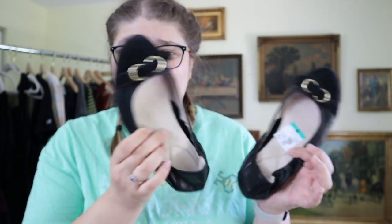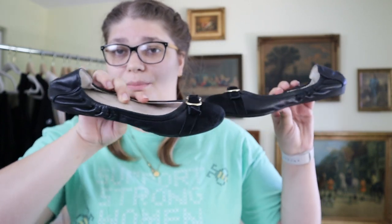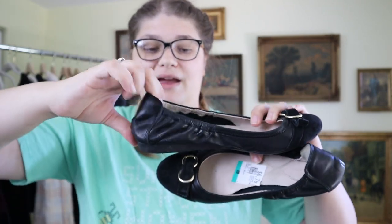And I looked at comps first before I bought these, of course. And the comps looked like they were reselling around $50 as well. So for less than $3, I thought that those were a fun little ballet flat. And I like this style where they have the stretch there. Makes them very comfortable. So I grabbed those to resell.